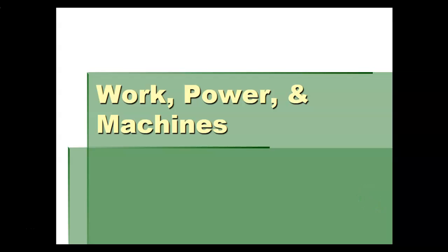Work, power, and machines. This is something you should know, but it's a hard concept to understand. So, what is work?